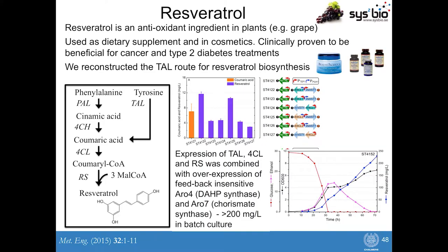Resveratrol is an antioxidant produced by plants. There's quite a lot of interest in this as a dietary supplement, but also for treatment of various diseases, where it has been reported to have a positive effect. We inserted different pathways for that and engineered the endogenous metabolism. And this is actually a product that is now on the market, launched by Evolva, a Danish-Swiss biotech company. You can now buy resveratrol as dietary supplement pills produced by yeast instead of extracted from Chinese root plants.